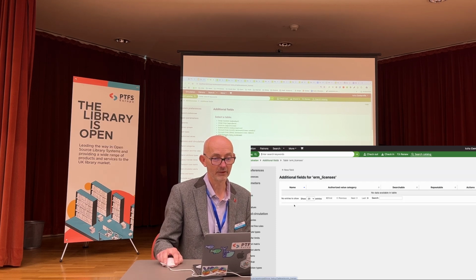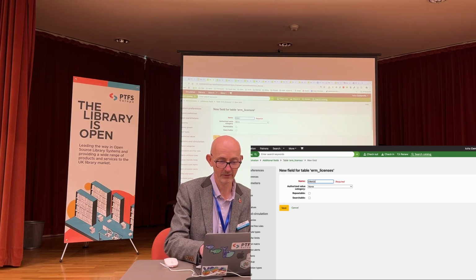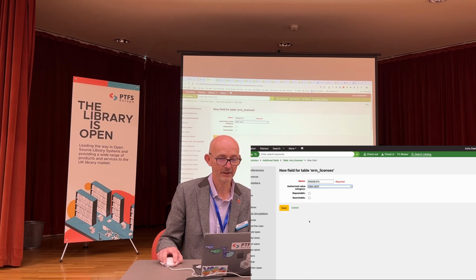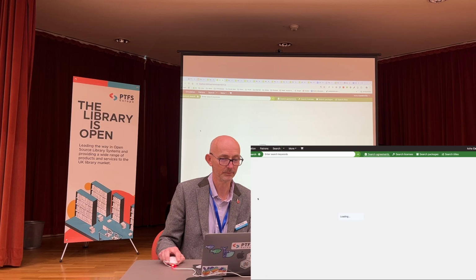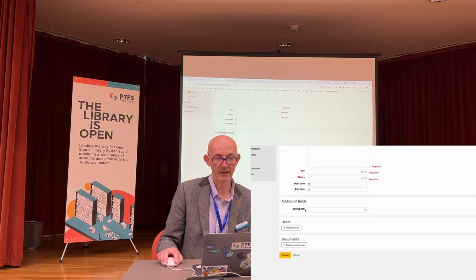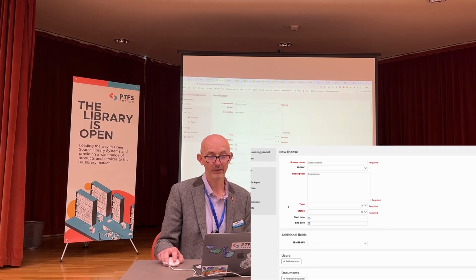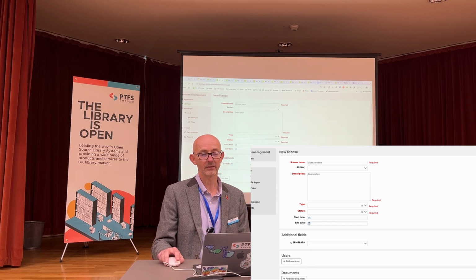And if we just have a look at it, you can see that we can create an additional field. So we can call this ERM seats. And I think I've got one here prepared earlier. You can say whether they're repeatable, searchable. And once I've created it, if I just go back into the ERM module and jump into licenses and create a new license, you'll see that here's my additional field that I just created. So it's a controlled vocabulary list of who this license is actually going to be allocated to. So that's really nice. That's for licenses.